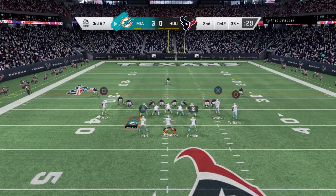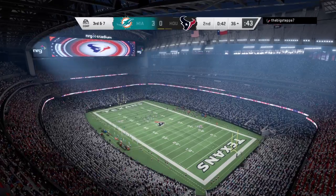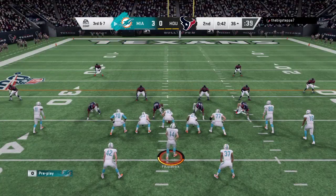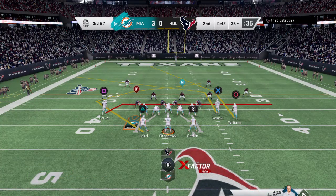Now the Dolphins will use the last of their timeouts as they'll stop it with just over 40 seconds to go in the first half. So 3rd down. They need to get to the 28 for a first.